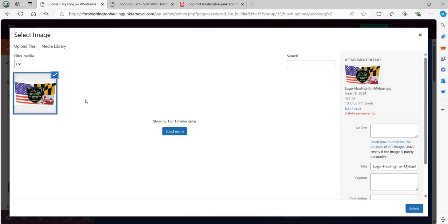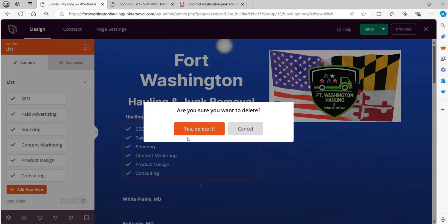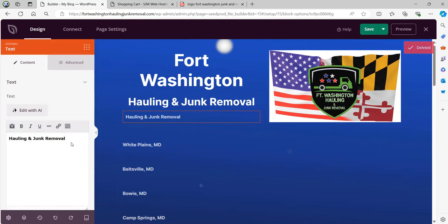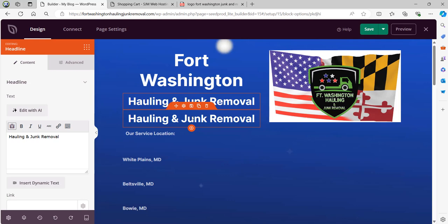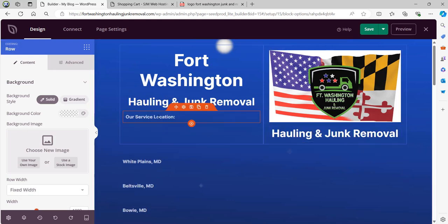Right now I have uploaded the logo that I created for him. We're just gonna leave the logo here, and we're gonna remove this one because it's not relevant to this business. So our service location, okay. And now I'm just gonna put his phone number here. I'm going to do another of that. Copy and duplicate. We're gonna save it. I'm gonna do the phone number. See if I can drop it here. Drag and drop. I'm gonna put the phone number there. Service location should be in here on this one.